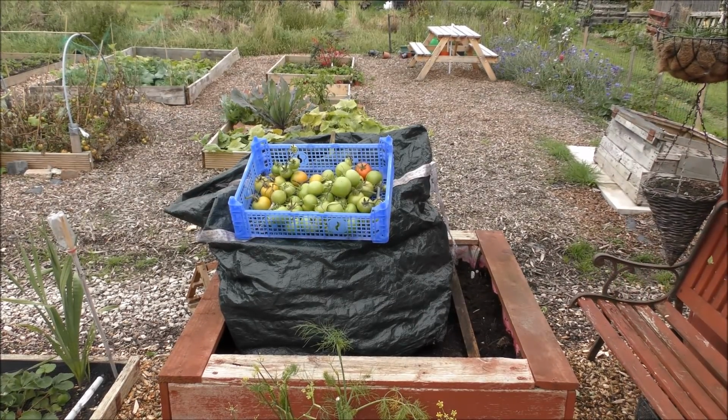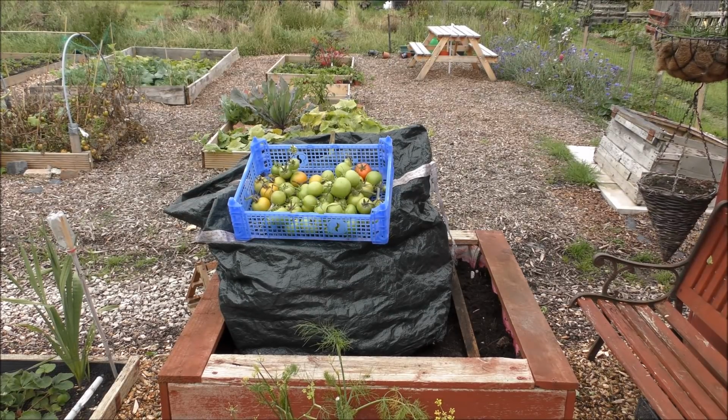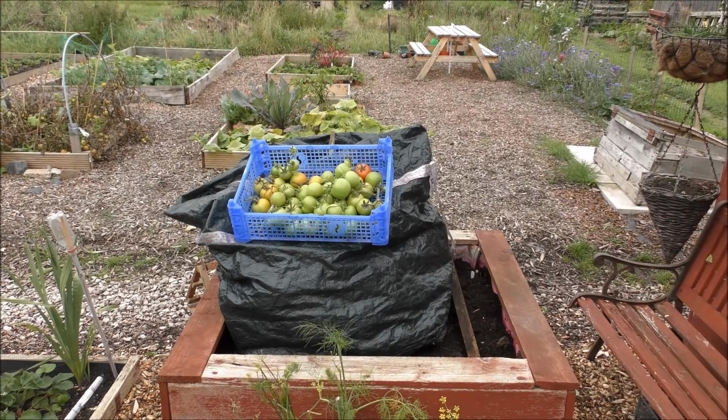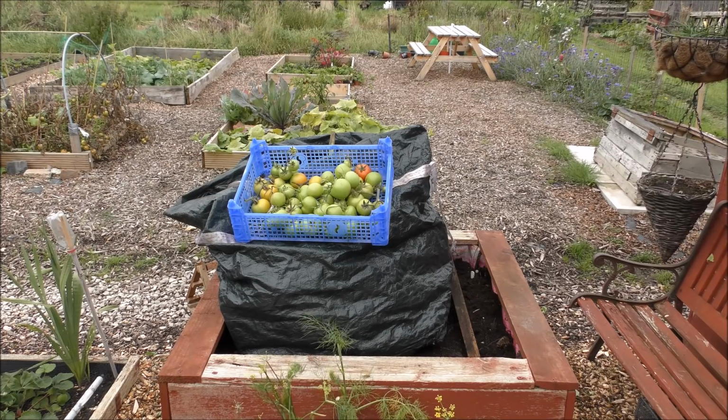So there's the tomatoes, what we managed to save. We've probably thrown 10 times that amount away, unfortunately. But yeah, we'll get a few salads out of them, I'm sure. Anyway, that's one bed. I'm going to be topping this up, giving it a lick of paint, and within the next 2 months you'll see tulips starting to come up here, and daffodils and what have you.